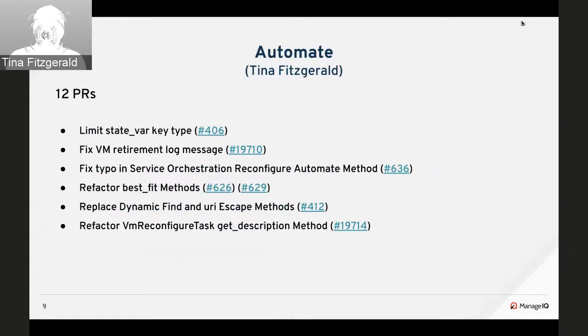Lucy fixed a typo in the service orchestration reconfigure automate method. Billy refactored two of the best fit automate methods. And Greg continued the RuboCop cleanup work by updating the dynamic finder calls and URI escape methods. And finally, Greg refactored the VM reconfigure task get description method. That's it for automate. Next slide, over to Joe.